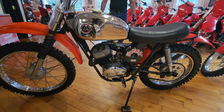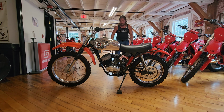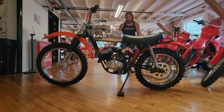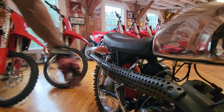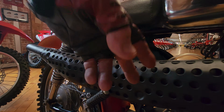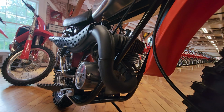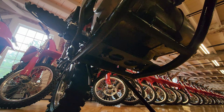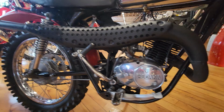So if you have any questions about it, give us a call, 860-454-7024. It's geared low, 5-speed transmission. Original exhaust pipe seems to be in really good condition. There's no damage on the pipe. Has original heat shield on here. No damage on the front of the pipe at all. And the frame rails are super clean. So engine case covers are nice and clean. I believe they're the original rear shocks on this thing.